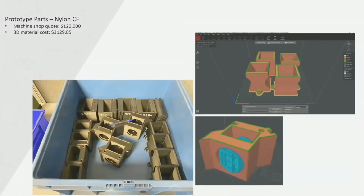One of my favorite success stories was this large prototype project that we did. Our engineering team went to a machine shop, and this machine shop is responsible for producing the production tooling of these components. And in the past, they had just purchased bulk plastic and they'll machine the prototype components for our engineering team. Well, that quote came back to do all those components was around $120,000.